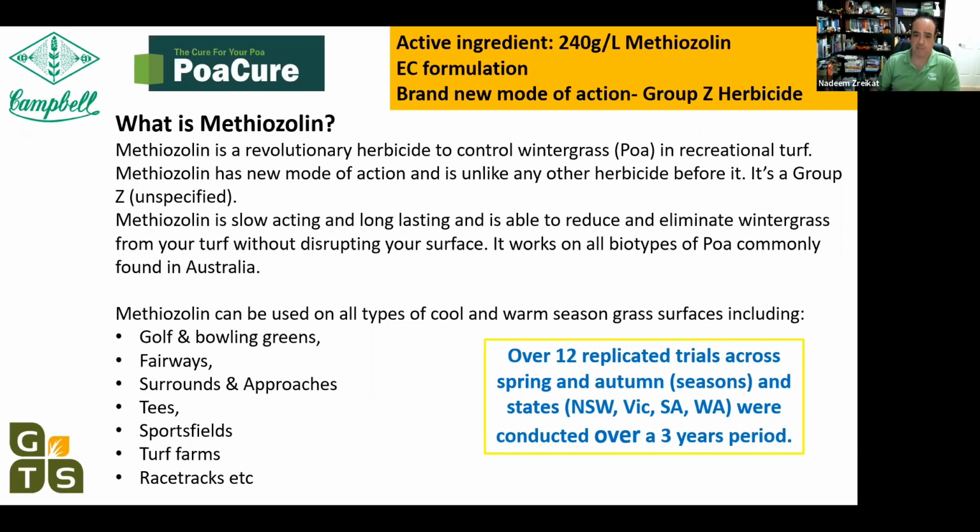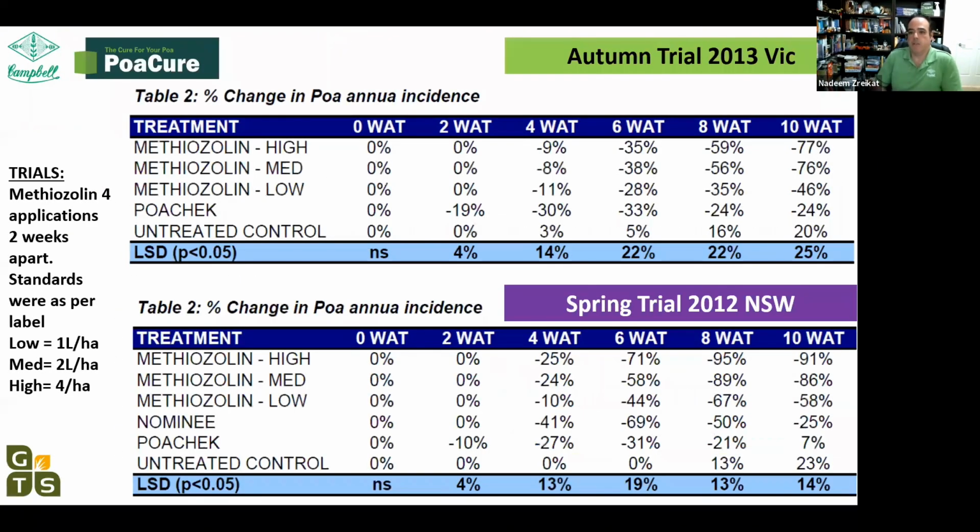So as Paul said, there's been a lot of work done. Over 12 replicated trials have been conducted with methylazolone in the spring and the autumn time, the optimal timings, across New South Wales, Victoria, South Australia, and Western Australia. So firstly, going back, you can see here a couple of trials I just got from the data that we've got. This is back from 2013.